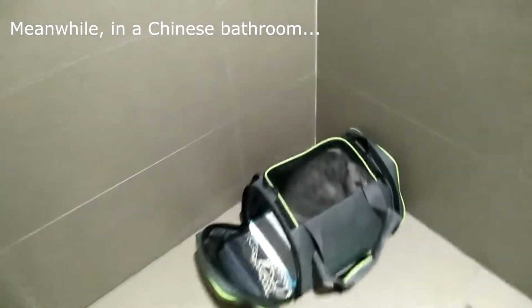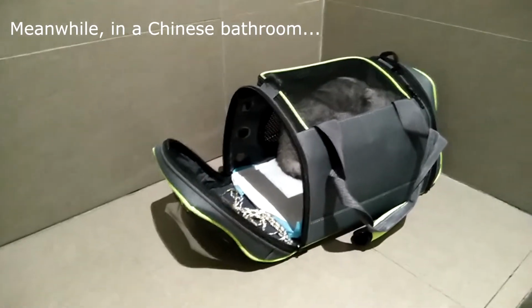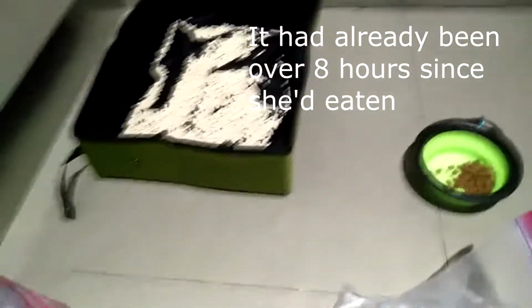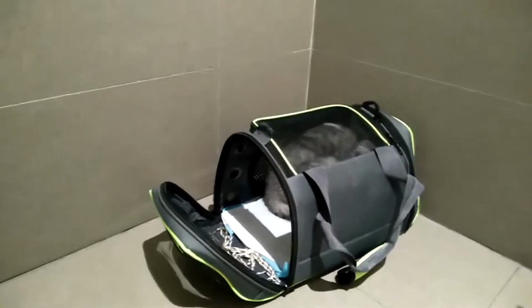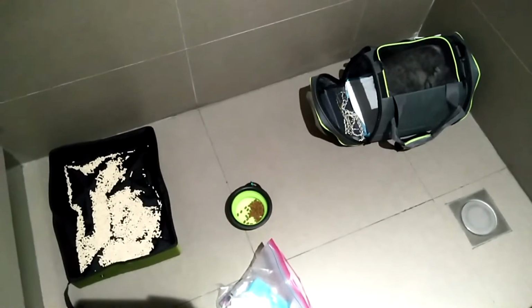So I'm waiting in the toilet stall with Miss Leela Pila. Leela. Set up a little bit of food, litter box just in case, but every time a toilet flushes, she hides. That's okay, Leela. Hey, it's okay. So maybe we will try again once we get to Korea. The flight is delayed, so I figured I had 20 minutes or so to let her stretch her legs, but I think we're gonna pack it back up and go back to the gate.